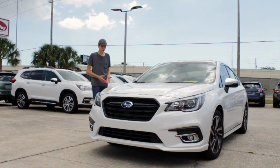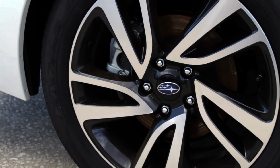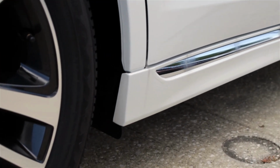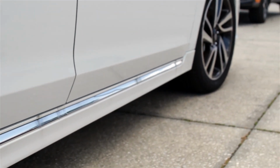You also get upgraded wheels. On the base model, they're just 17-inch steel wheels with caps on them. Looks kind of cheap. Here with the Sport model, they're upgraded to 18-inch alloys. And finally, you get an upgraded rocker panel here with a very nice chrome strip that's going to help flesh out the side of the car, make it look a little bit more sporty and aggressive.